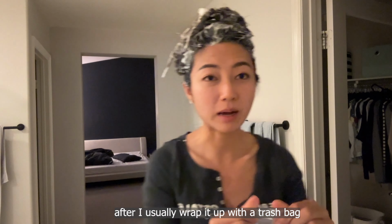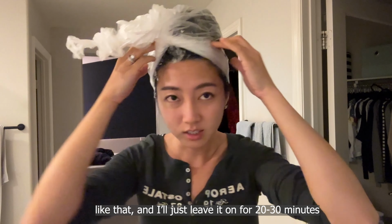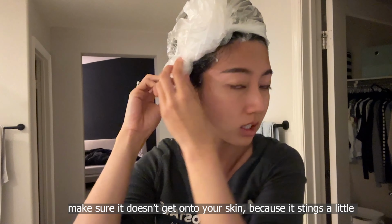So I usually like to wrap it up with a trash bag, like that. And I'll just leave it on for 20 to 30 minutes. Make sure it doesn't get onto your skin because it stains a little.